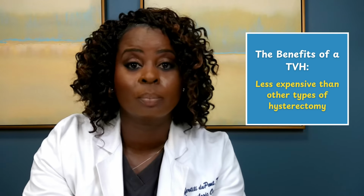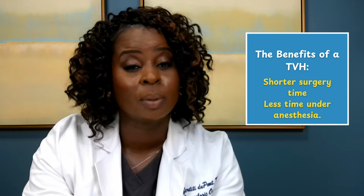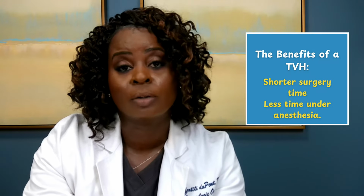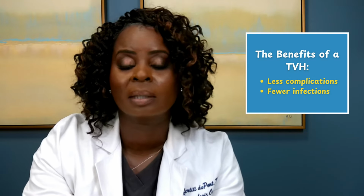Now, some of the advantages of the total vaginal hysterectomy is that it's cheaper. The instruments are cheaper. You don't have a lot of fancy equipment, you have just simple tools, and so it's a very inexpensive surgery. The anesthesia time is less because typically it's a pretty fast surgery. Doctors that do a lot of vaginal hysterectomies are very good at it. They can get it done in 20-30 minutes. So you're not under anesthesia for very long, and it has less blood loss, fewer complications, and a lower infection rate. So overall, it's a very great surgery to have.